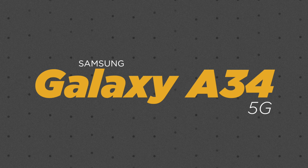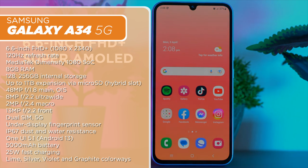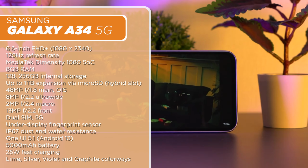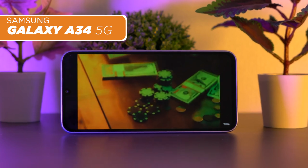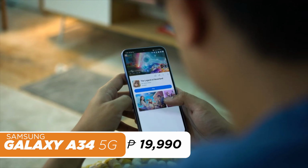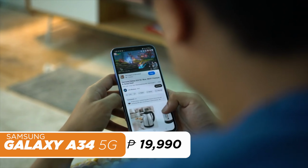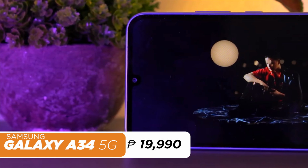It is a pretty good all-rounder with its 6.6-inch Full HD Plus AMOLED display with 120Hz refresh rate, Dimensity 1080 chipset, and a triple rear camera setup with a 48-megapixel main, 8-megapixel ultra-wide, and a 2-megapixel macro. It also comes with 8GB of RAM, 128GB of internal storage, 5G support, IP67 dust and water resistance, and a 5,000 mAh battery with 25-watt fast charging. The Samsung Galaxy A34 5G is priced at 19,990 pesos on their official Shopee store.